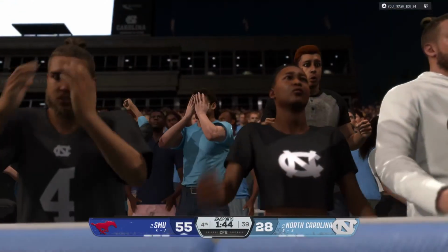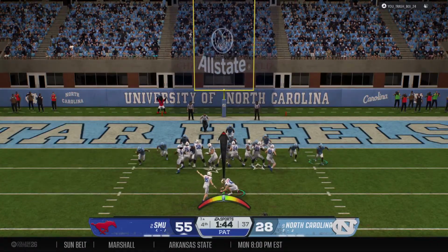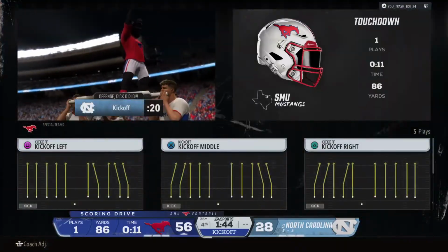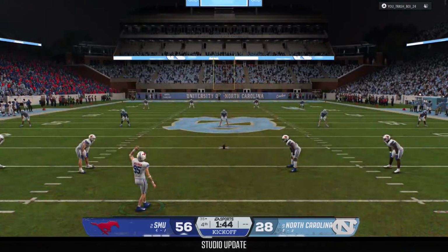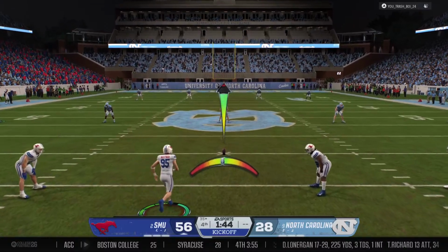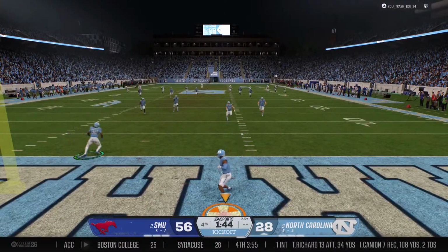Oh, my. What a great play call here by the offensive coordinator. The running back received some great blocking up front and just took off with it, carving up this defense all the way to the end zone. And he knocks the PAT right down the middle. 56, North Carolina, 28.